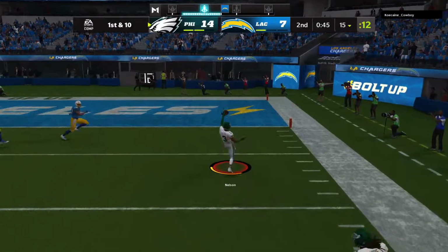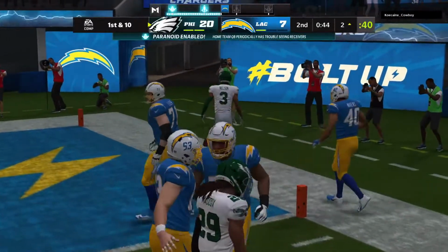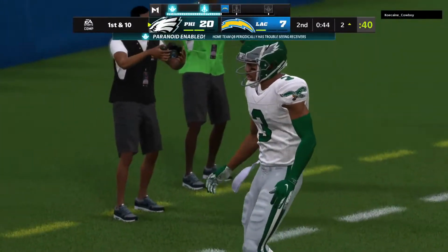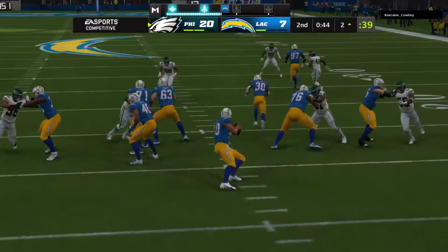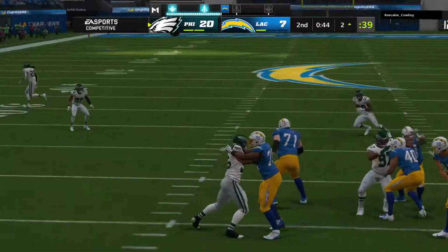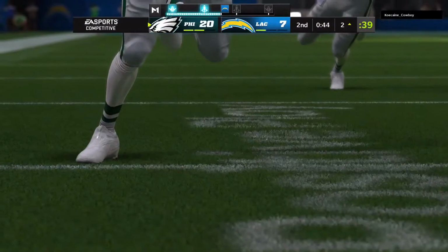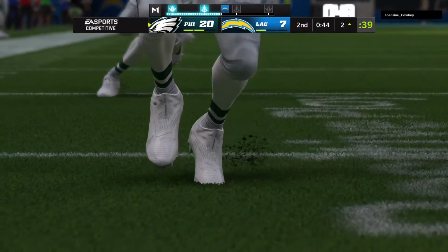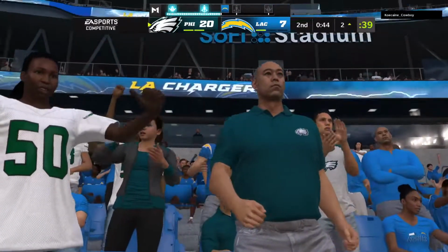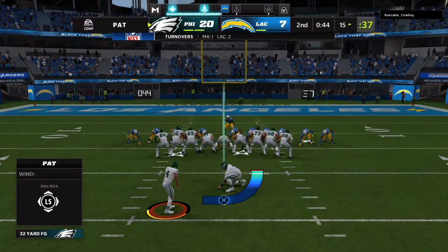In your face! Picked off by Steven Nelson. And he takes this one back into the end zone. And the Eagles defense gets a pick-6 TD. Coaches preach all the time about opportunities and taking advantage of them, and he did exactly that. I used to have a coach who told us all the time, a lost opportunity is never regained. Well, no regrets here. He picked that one off and took it to the house. Elliott now to add the extra point.